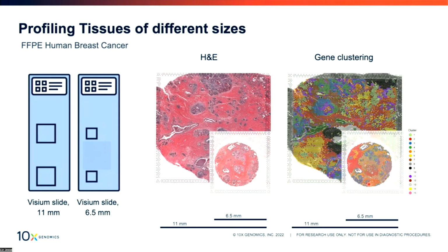So maybe you're working with a mouse brain, the 6.5 by 6.5 might be enough for you. But if you're working with a larger tissue section and you want a little bit more information, I think this really shows the value of being able to see additional clusters and additional information in a large tissue to be able to understand what's happening.